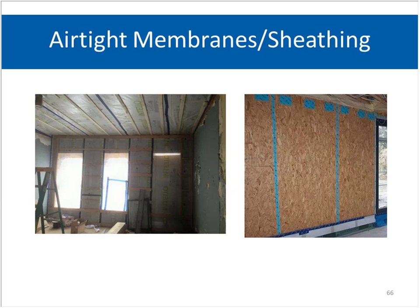Sheathing, like OSB or plywood, are better approaches. But we should note that we have instances of leaky OSB out in the field, and we need to blog more specifically. You can Google it and see different examples. I think Green Building Advisor has an article out. So you need to be careful with OSB, which manufacturer, the thickness, and so forth.